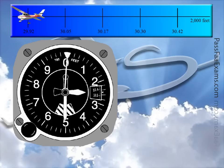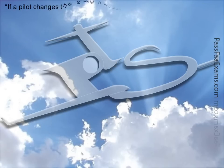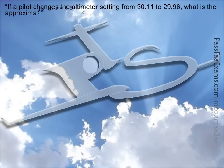Now, if we do adjust the altimeter setting to the correct pressure of 29.92 inches, the altimeter goes back and corrects the error and indicates properly 2,000 feet, which is the same as your true altitude. This is something to remember, because there are questions that ask, for example, if a pilot changes the altimeter setting from 30.11 inches to 29.96 inches, what is the approximate change in indication?